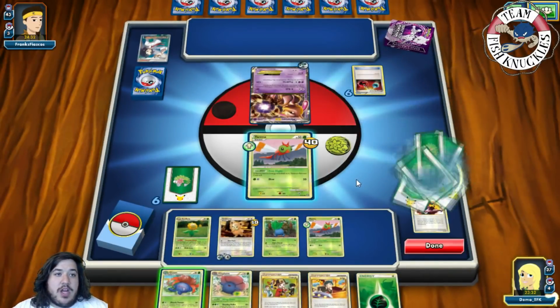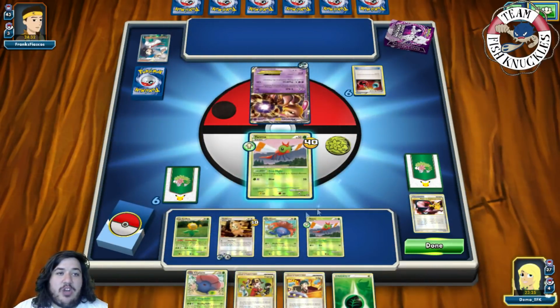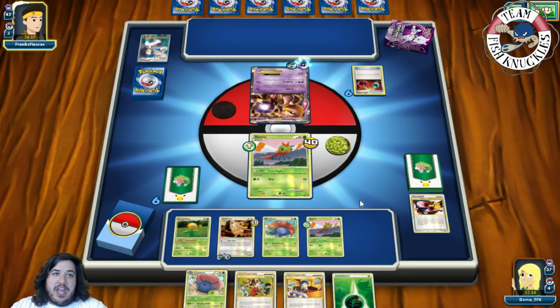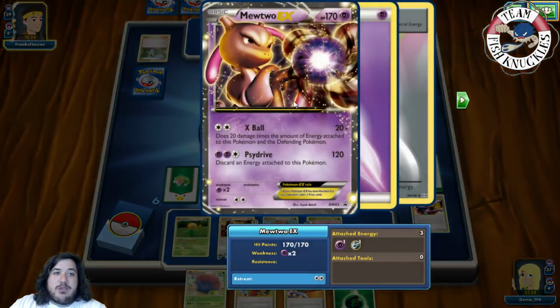So put down Gloom. We could retreat and make it where he doesn't play item cards, but he'll just smack our Teddiursa, and I really want to save this to help us out. So we're just going to pass right now, get the Yanma knocked out, but then we'll put down Vileplume, we'll be A-okay. A Sunkern is going to Mewtwo, and that Mewtwo is going to be scary. It's just going to start doing a ton of damage with X-Ball.